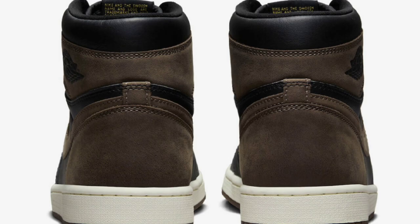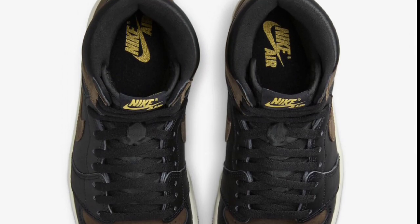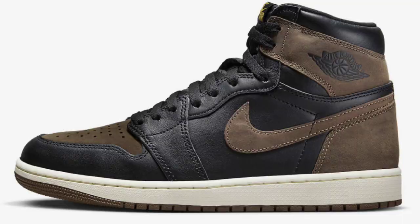Let me know if you guys are excited about this Jordan 1. We just had the release of the Jordan 3 Palominos that did not do so good, so I'm curious to see what the feedback will be for this Jordan 1. I do like the quality potential on this shoe. Let me know if you guys are grabbing it. Give me your feedback in the comment section below.